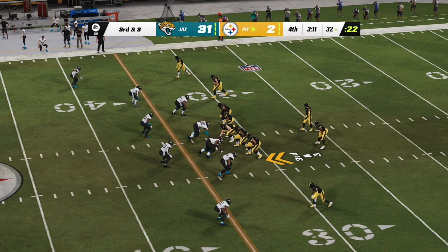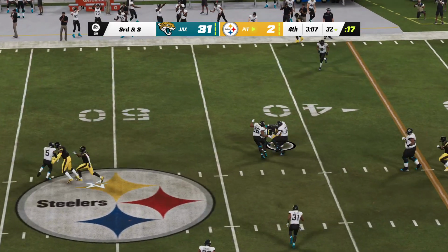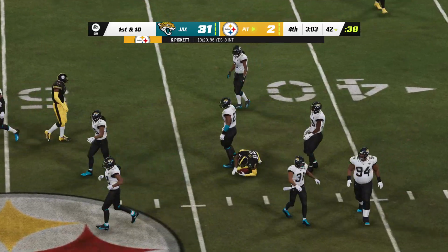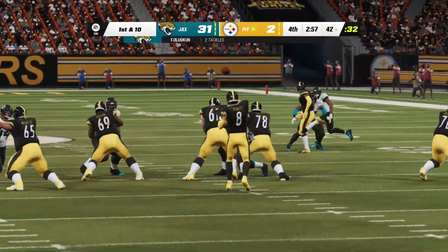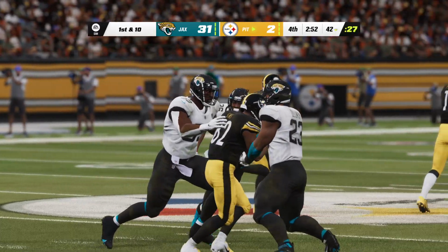So the incomplete pass on the last play, and that leads us to a 3rd and 3. Looking to throw, Pickett. Over the middle, complete. It's Sims. And he will have a Steelers first down as they're able to get the 3rd down conversion. And with this game well in hand, perhaps we are seeing the coverage lighten up a little bit as they got burned there a bit for a first down.